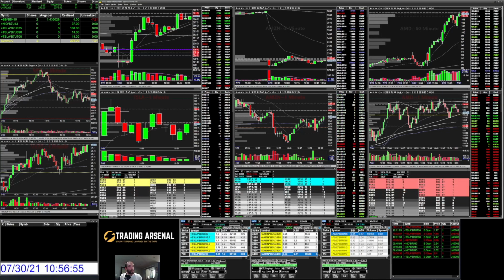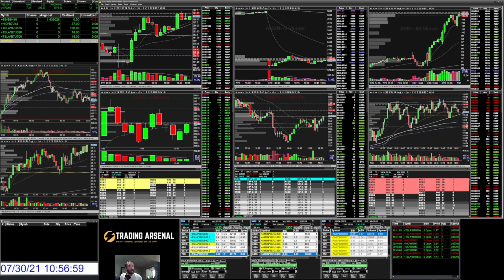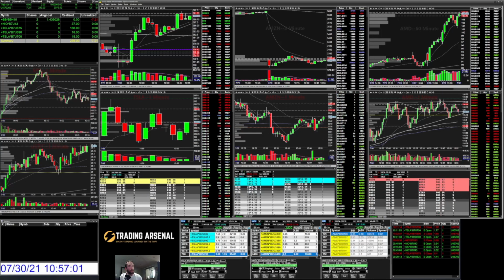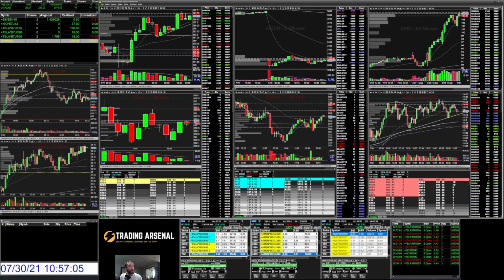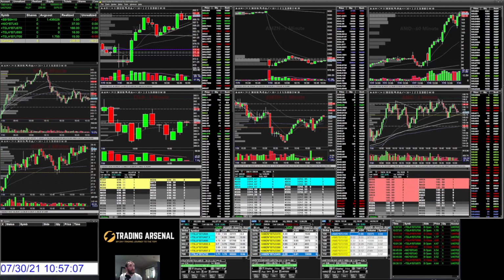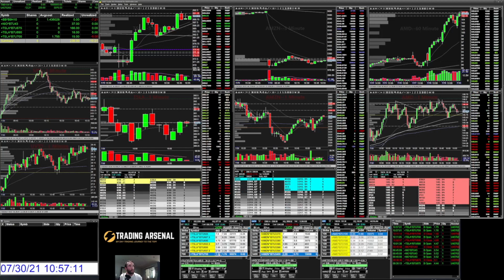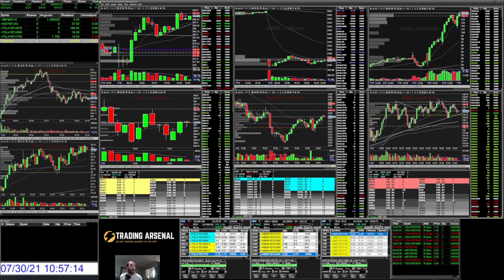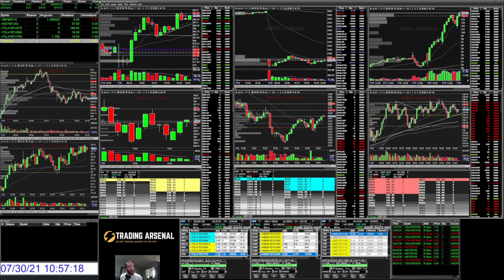I have this little horizontal right here, docking that horizontal. I'm in one right there, or two. Sorry, two contracts. I'm at 175 average. My target's roughly that pivot, the dash line above here.